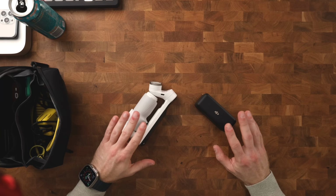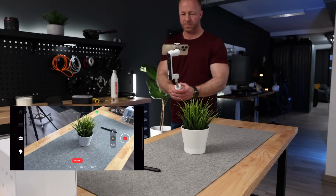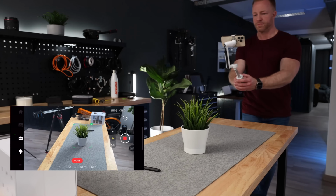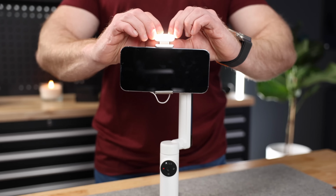Now, for the things I don't use every day, but I use quite often, and that's these two right here. This is the Insta360 Flow, which is a gimbal specifically for iPhones. But this one is actually AI powered, so it comes with a bunch of really cool features like active tracking, face tracking, and so on. It also comes with a little light, which can come in very handy when you're vlogging in those low light scenarios. It has a built-in selfie stick and a tripod, as you can see.